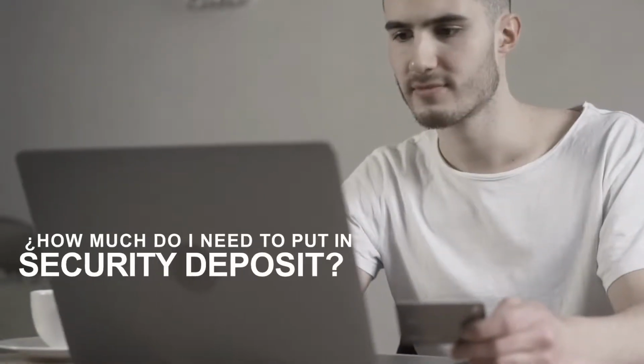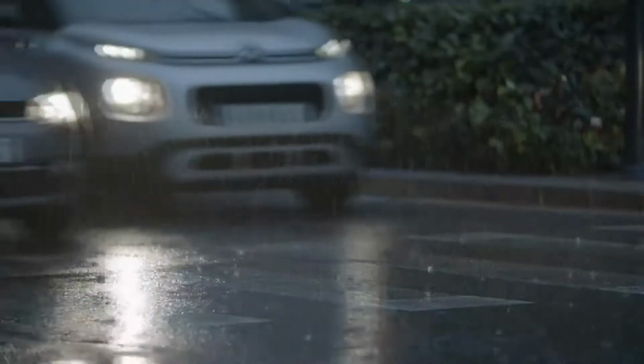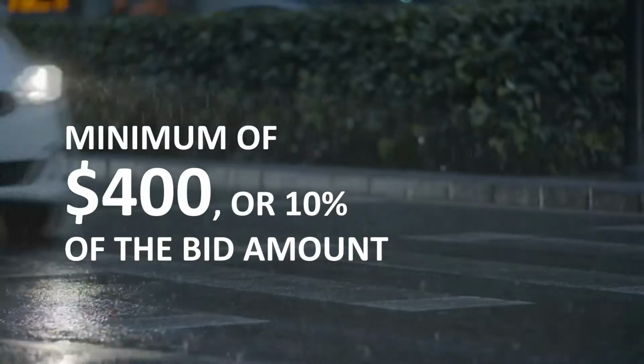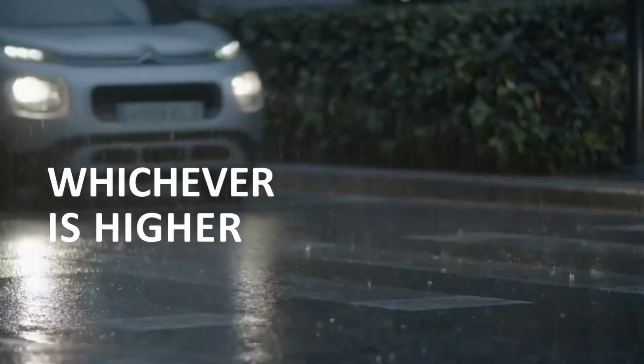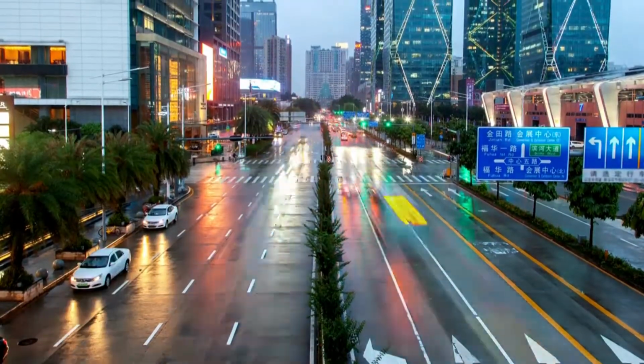How much do I need to put in security deposit? The deposit must be a minimum of $400, or 10% of the bid amount, whichever is higher, as the amount of your security deposit limits the amount of your bid.